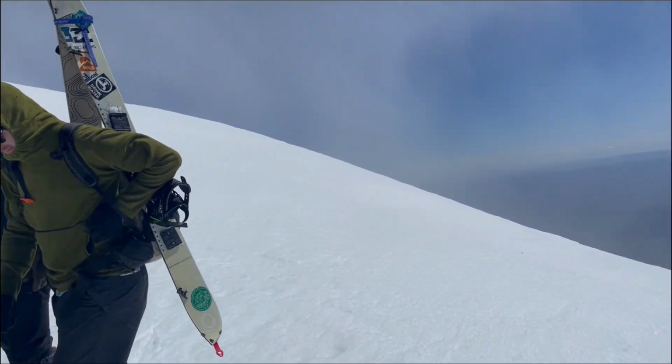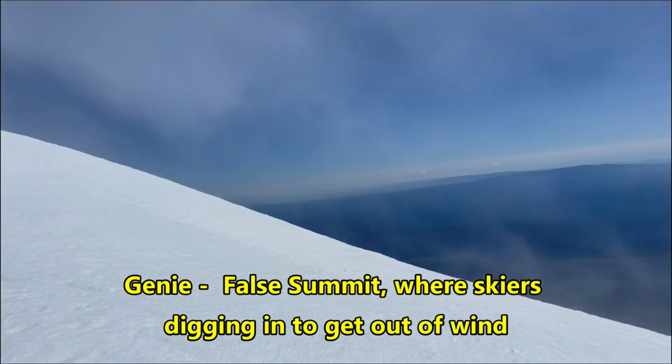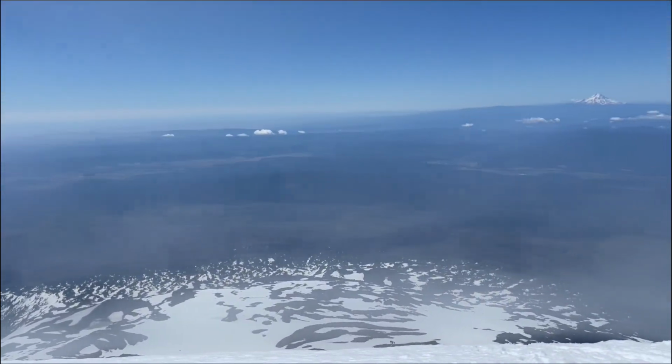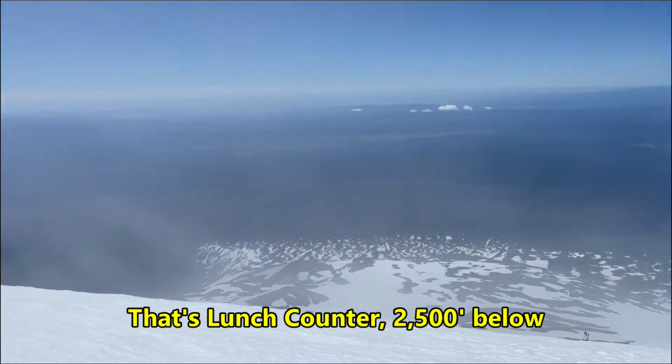Alright, made it to 10,000 today. I am on the top of the Portland Ridge. I don't know if you can see the clouds. It's a little sketchy coming.